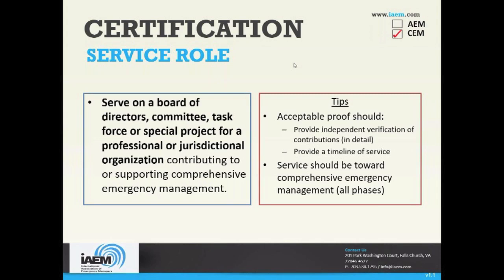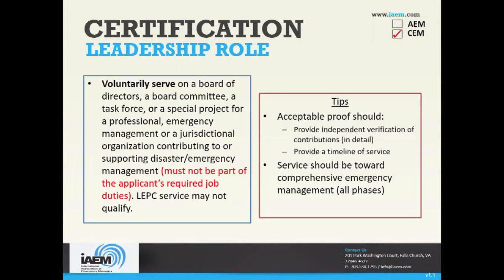While we're waiting for the slide to change, let me just talk to you about an issue that sometimes comes up, because it has to be, as we said earlier, 6 separate contributions. That becomes important because of something that Pam's going to talk about in a little while, called other. Other is a category that can include a lot of different things. But if it looks like that other that you submitted is actually a service role or a leadership role, and you've already been granted credit for that service role or leadership role, then you're not going to get credit for that other, because it has to be 6 separate contributions.